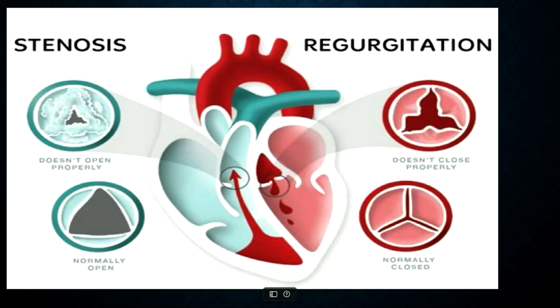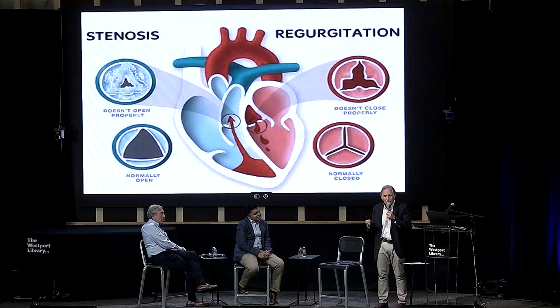Now, what can go wrong? Lots can go wrong. The valve has to open completely, and the valve has to shut completely. If something prevents it from opening and closing properly, we have an issue. And there are only two things that commonly go wrong. There are lots of things that cause them to go wrong, but there are only two things. One is the valve gets too narrow, gets too thick, or gets calcium and can't open. The hinges of the valve don't work. So basically, you've got a creaky door that can't open completely. And that's called stenosis, right here.